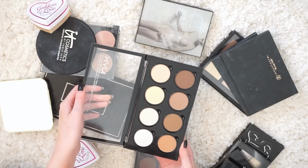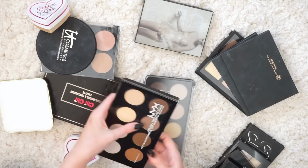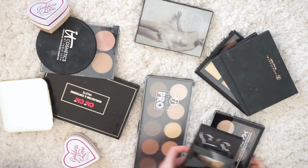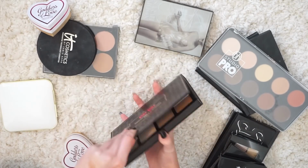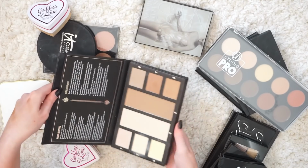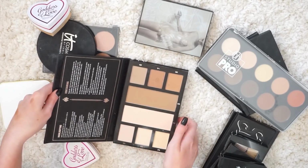I don't really see myself using this, but I haven't tried it yet, so I'd better hang on to it because you never know, I might love it. This cream contouring palette from BH I'll pass on. I think this Chi Chi one I'll pass on too because I never really reach for that. All these highlighting colors are too dark for me, really.